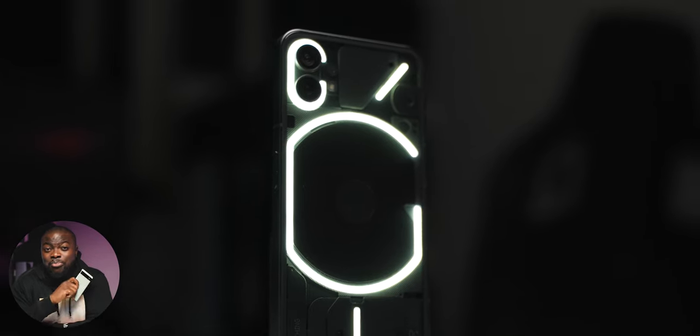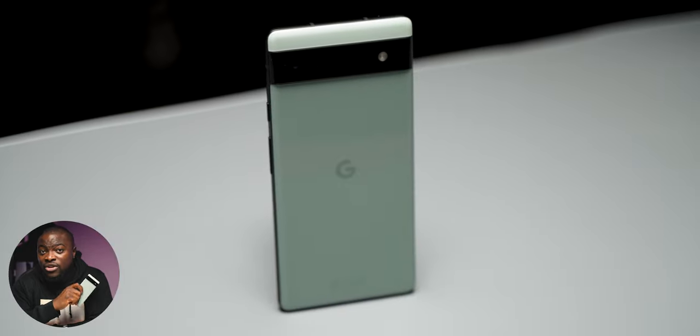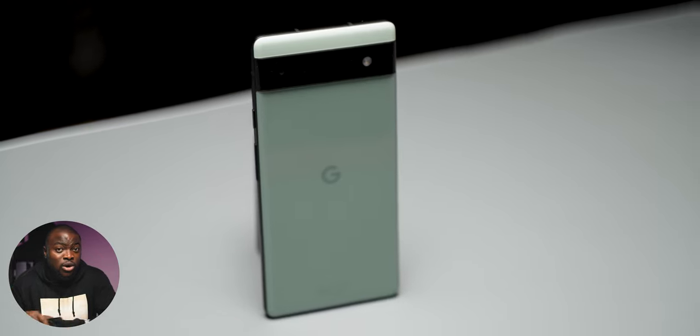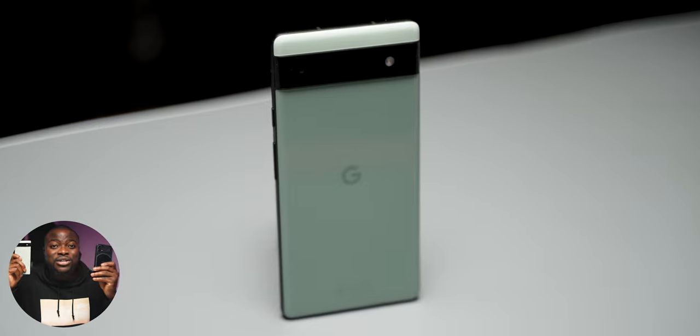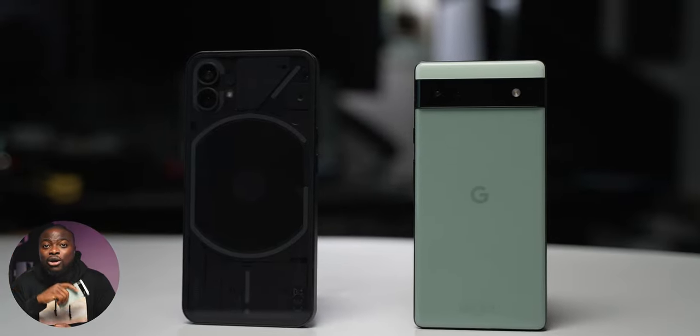The Pixel 6a is still solid on its own, and in fact, it has more weight to the feel of it, which aids in a solid feel to the build quality as well. And on top of that, you do get a proper IP67 water and dust resistance rating compared to the IP53 of the Phone 1, and also more color options as well.